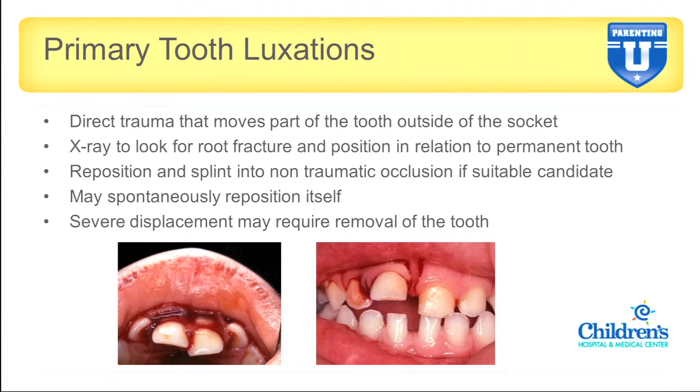The next tooth trauma is what we call luxation, and that's a direct trauma where the tooth is displaced outside of the socket. So it's actually pushed forward or back or to the side. So you can see in these pictures here, these teeth have been displaced here on the left, back in towards the child's mouth, and then on the other side, coming out and up. Those can be associated with a fracture of the bony socket as well.